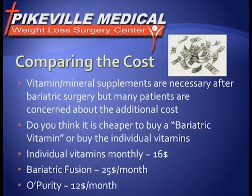So comparing the cost, let's take a look at how much these vitamins are going to cost you in the long run. Vitamin and mineral supplements are necessary after bariatric surgery, but many patients are concerned about the additional cost. Do you think it's cheaper to buy a bariatric vitamin or buy the individual vitamins? Let's take a look. When you break it down month by month, individual vitamins monthly are going to run about $16 a month. The Bariatric Fusion up front is $25 a month, and then the O-Purity is only $12 a month. Some of these may cost more up front.